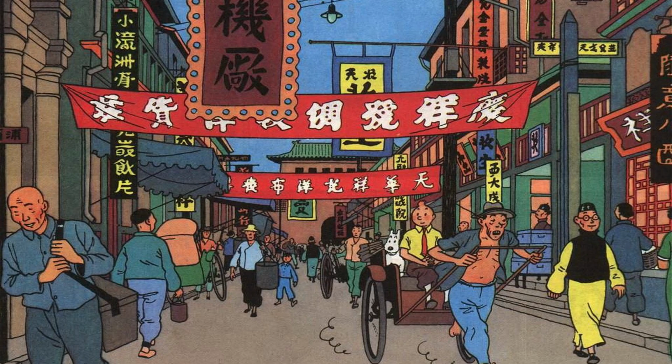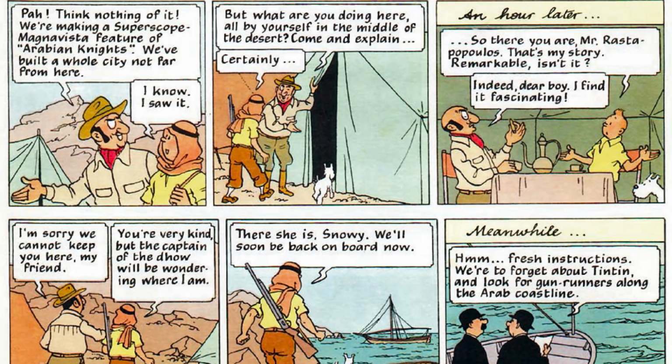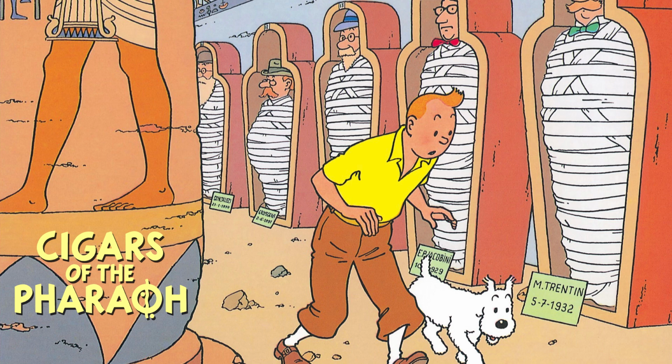In stories that followed, such as The Blue Lotus and The Broken Ear, Hergé continued to build on the foundations laid in Cigars of the Pharaoh. These later adventures featured even more intricate plots, with multiple storylines intertwining and characters reappearing across different books. The evolution of Hergé's storytelling style can be traced back to this pivotal adventure, where the seeds of suspense and complex plotting were first sown.